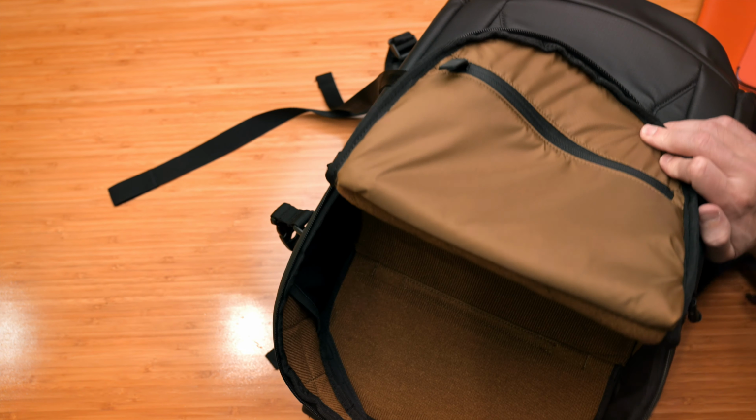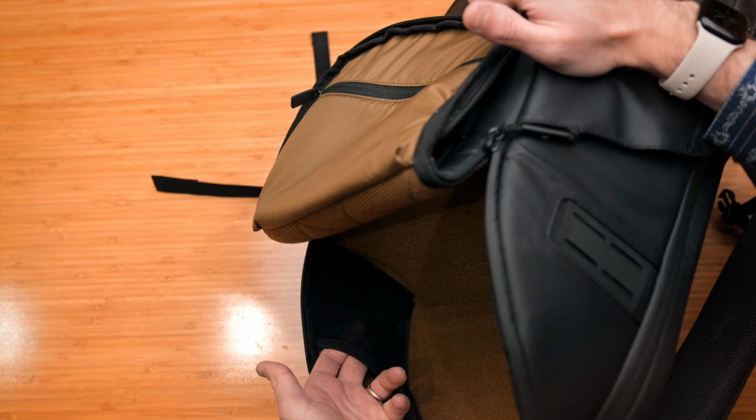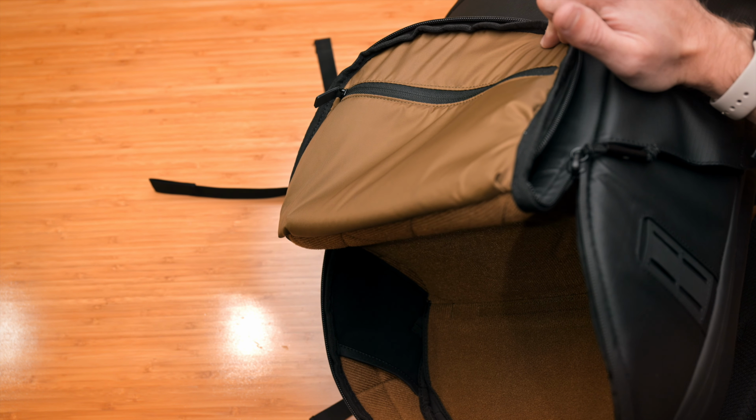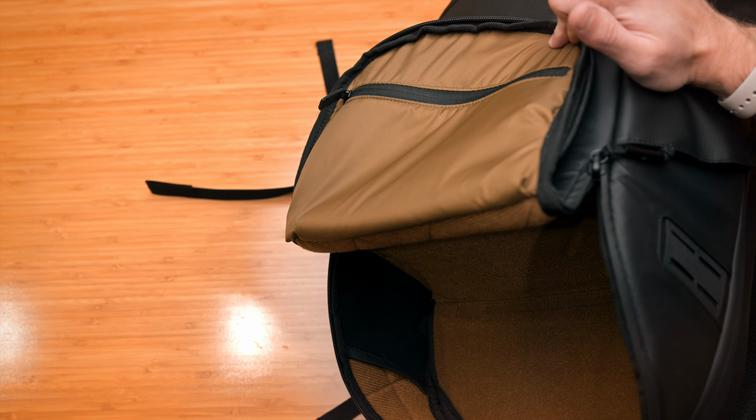Now, in addition to that, there are two little side pockets that you can slip things into. I didn't really have any use for these, but they are a great place to store extra memory cards or filters or stuff like that if you are using this as a camera bag.